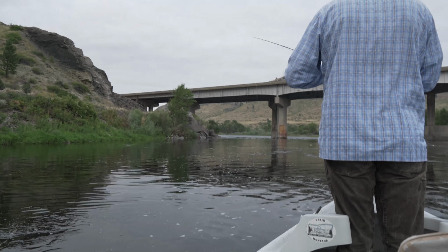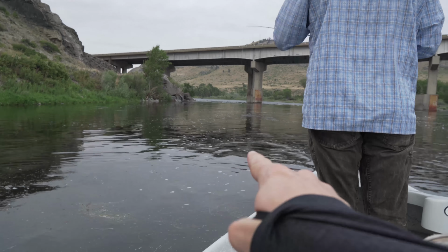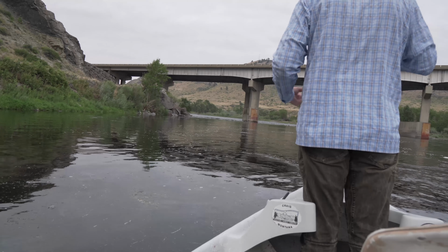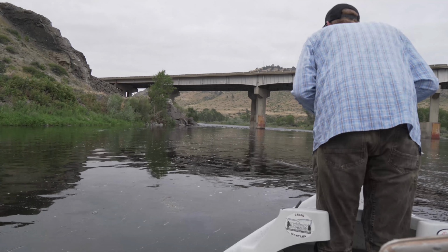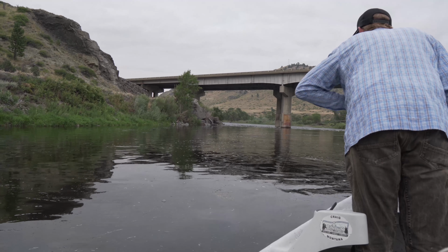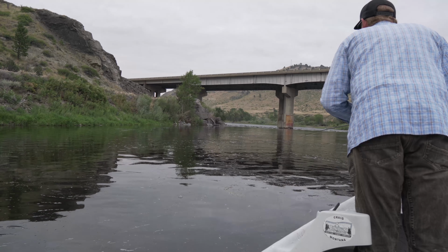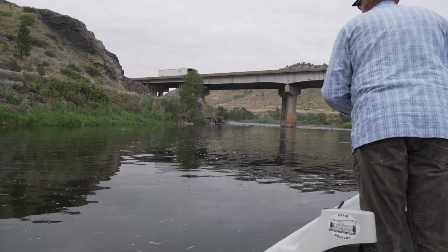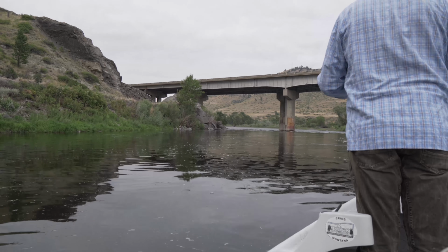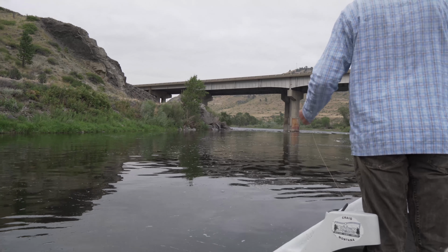And all of a sudden, oh, they're rising like crazy right now, after I pull the weed out. Guys, if you can't see them, just 20 feet in front of Fred, there are fish everywhere. Oh, he ate. I think you pulled up right as he was on you.